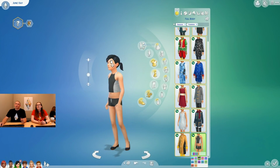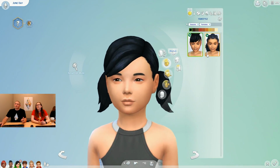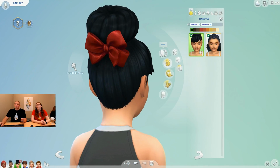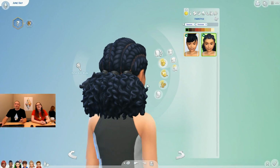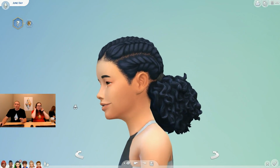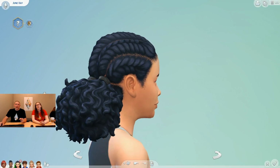So now let's jump into, where do we want to go? Hair? Yeah, let's click hair. Oh yeah. So again, kind of a party hair. Nice little ribbon bow in there. That's cute. And when you change the color of the hair, the bow changes. That's nice. And then, as I said, I think that the kids' hair is almost better. I mean, I love the two side braids for the women's, but the texture on the curls is so good. Yeah, it looks really good.